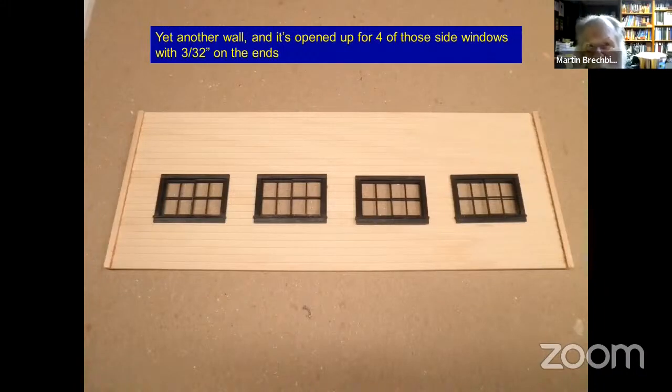So this is, I'm going to declare this to be the back wall, being the final wall. And it's been opened up for 4 of those sideways opening windows that I have no reason to have. So this is a good way to make them go away. Put them in a wall that I don't know where it's going to go in the building yet. So again, some more 3/32 square stock on the ends for your corners, all glued up. Those 3/32 pieces are on there with a little bit of goo and some CA.